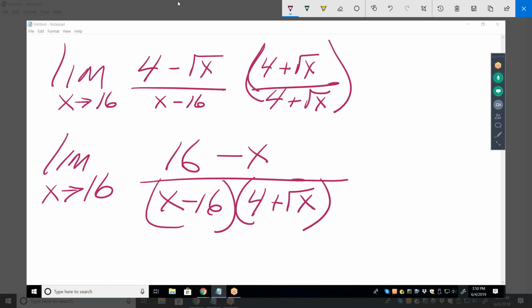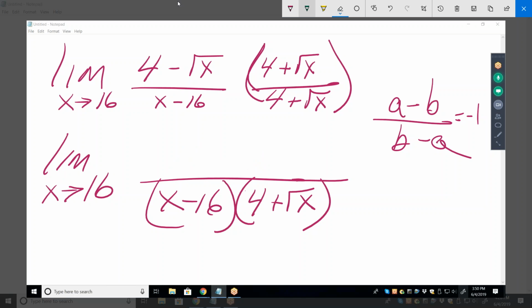Tell me what this is: a minus b divided by b minus a. You could take out a -1. That's equal to -1 no matter what a and b are. So 16 minus x over x minus 16 can make this numerator read negative x minus 16. Now I can cancel that with that, leaving a -1 in the top. Now resubstitute, what do you get? Now you get -1 over 8. That's right.